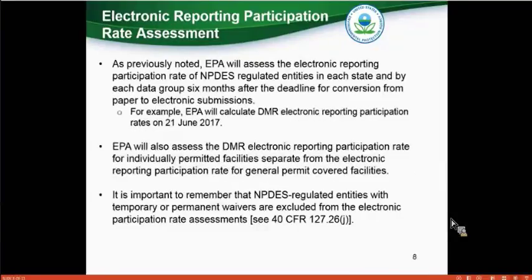What I'm going to do now is switch, in the last half hour that we have. We may finish early. We're going to talk about the built-in assessment mechanism. This is built into the electronic reporting rule itself, and it requires EPA to do a look back 6 months after each deadline. So the rule has deadlines when submissions need to transition from paper to electronic reporting, and 6 months after each deadline, EPA is to assess how well states are doing. And so for DMRs, for example, EPA will calculate the electronic reporting participation rate on June 21st, 2017.